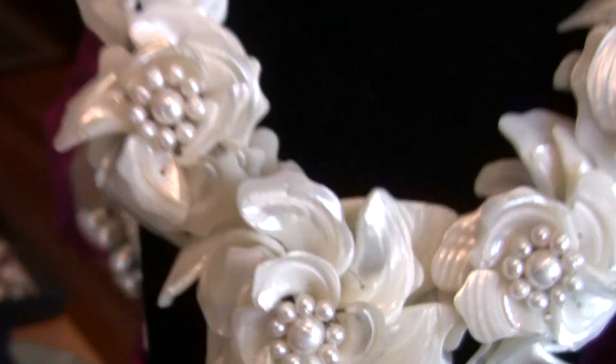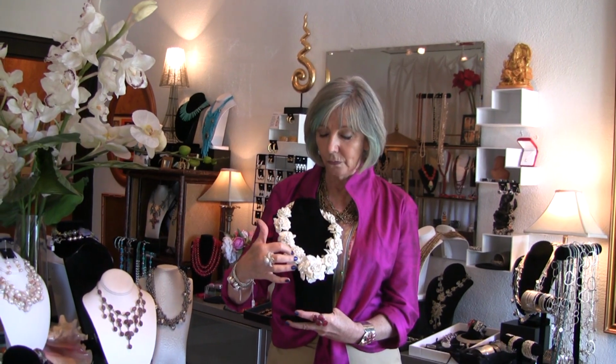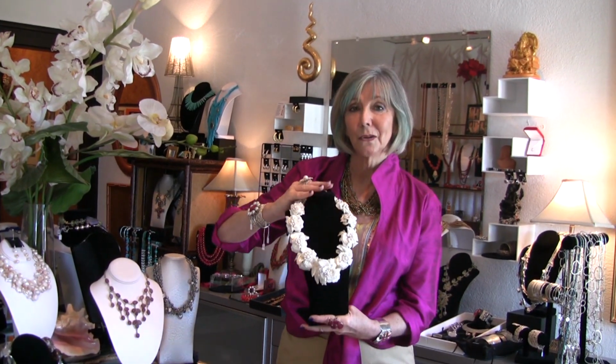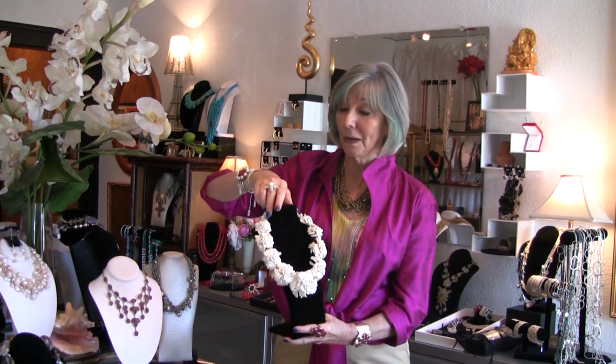This is from a young man who lives in Bangkok, Thailand that I found in the weekend market there. And he hand makes all of these pieces. This is mother of pearl and freshwater pearls. And the most amazing thing about these pieces is the back. So if you want to come in our shop, I can show you the backs of all of our necklaces because they're pretty amazing that he's made. In fact, we're getting a shipment more of his pieces in this week.